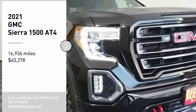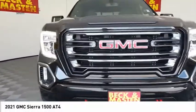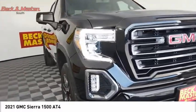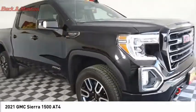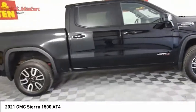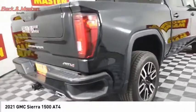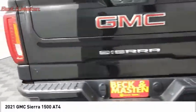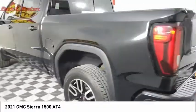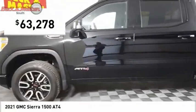We are pleased to show you the 2021 Sierra 1500. The GMC Sierra is a full-size pickup with all the functionality you could expect. With multiple trim levels, the GMC Sierra provides a wide range of features for you to enjoy. Power and advanced technology can both be found in this fantastic truck, and is priced below $65,000.